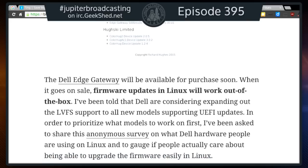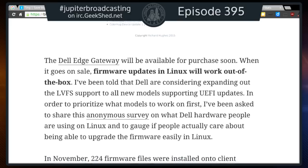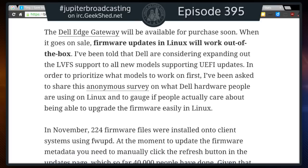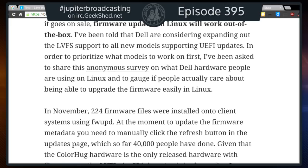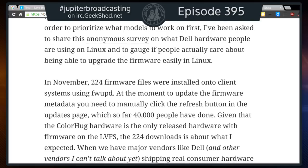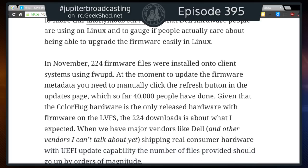And in the show notes, I have an anonymous survey linked where Dell wants to know what other hardware people are using on Linux and gauge if people actually care about being able to upgrade their firmware easily from within Linux. So if you would like to respond to that survey, we have it linked in the news section, to let Dell know that there is indeed actual interest in this. We may be able to get things like the XPSs and the Sputniks and other things like that in there. So it's kind of nice. I think it's pretty cool to see them jumping on board the LVFS project.